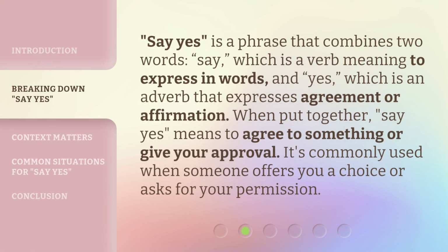Say yes is a phrase that combines two words, say, which is a verb meaning to express in words, and yes, which is an adverb that expresses agreement or affirmation. When put together, say yes means to agree to something or give your approval. It's commonly used when someone offers you a choice or asks for your permission.